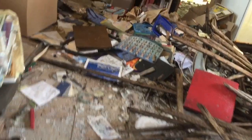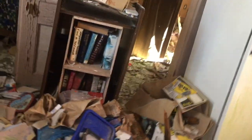Once again, the ceiling is gone. I might be able to find another way to get into that room without risking life and limb. Because there's the living room. I haven't gone into the living room just yet. Just testing the floor. Now, this is a gorgeous, gorgeous wood stove.